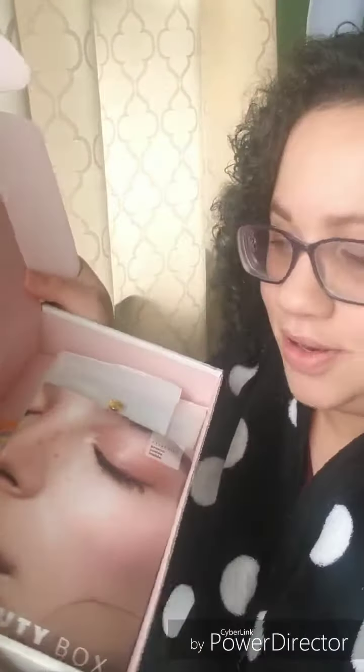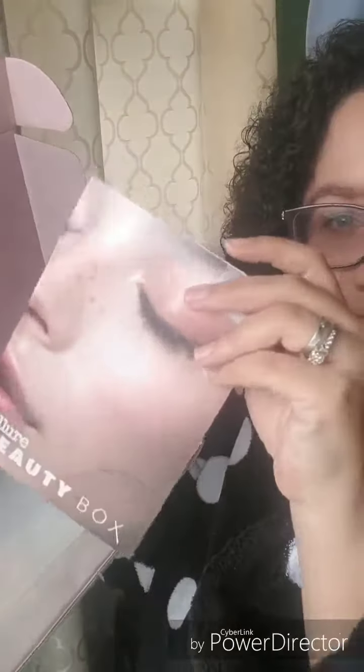So we open it up and this is what we get, a little booklet of what's inside. And the first sample, which was in a bag, it is Amika. I never know if I say that right. Amika Soulfood Nourishing Mask. Oh, it's a face mask. Oh no, it's a hair mask. I was gonna say, this brand is not face, it's hair. Gratify your hair with rich, high potency nourishment that hydrates and softens to the core.